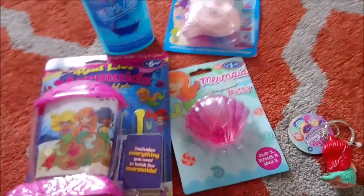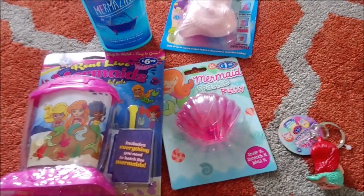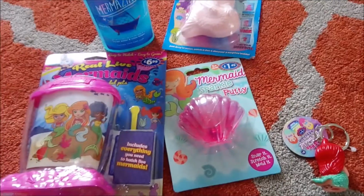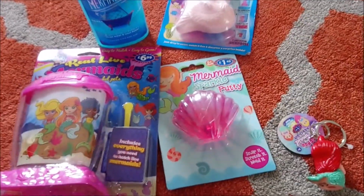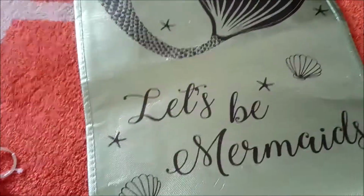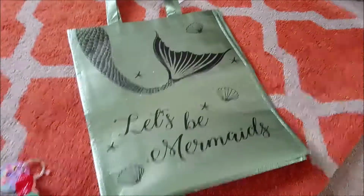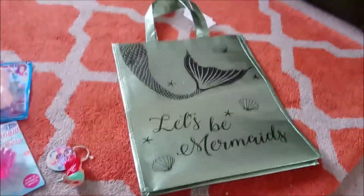Right, it don't end there. Because I'm in Poundstretcher and I'm just buying like a tin of nourishment, and I'm paying at the till, and I just happen to glance down, and you'll never guess what. Boom! Bag! Let's be mermaids. So all this can go in that? I've absolutely smashed it today.